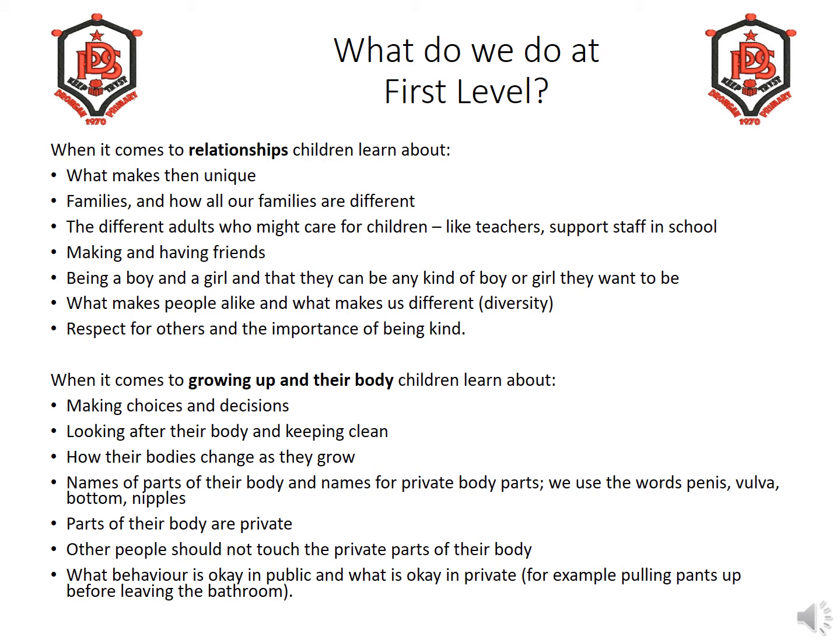When it comes to growing up and their body, children will learn about making choices and decisions about their body, looking after the body, keeping it clean, washing routines, hygiene, things like that, how their bodies change as they grow and develop. Names of parts of the body and names for private body parts will be introduced using these words.